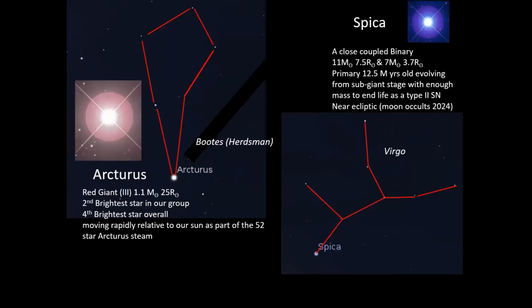Spica is a spectroscopic binary of 2 massive stars, 11 and 7 times the mass of our Sun. Arcturus is in Bootes, which I see as an ice cream cone, but maybe that's just me. It's an old red giant from the old disk of our galaxy, just traveling through our neighborhood.